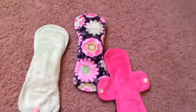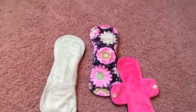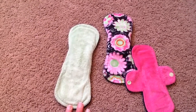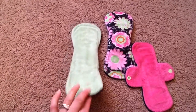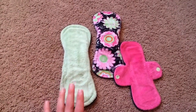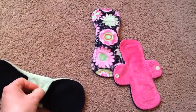I did find that all 3 of these actually moved around in my underwear when I was wearing them, and since these were the first ones that I had, my initial thought was, oh, I hope that this isn't the issue with all cloth pads, because that's just going to be annoying, because I was used to the disposable pads sticking with that sticky stuff to your underwear. But that's not the case. Of all the pads that I have, these are the only ones that do it. It's just, I don't know, the snap setting is not tight enough.